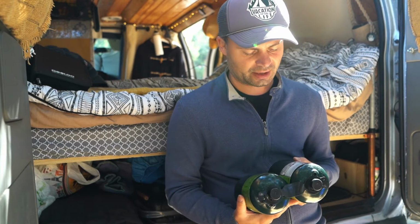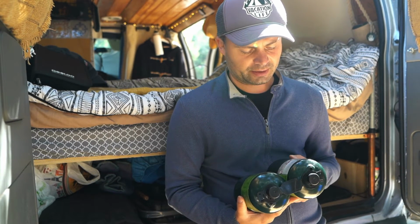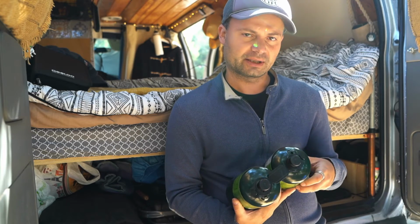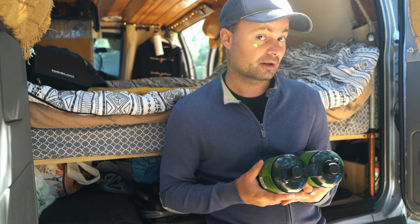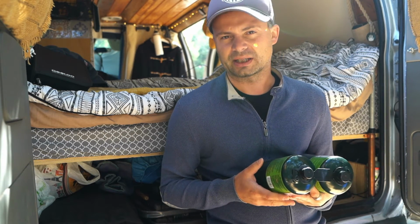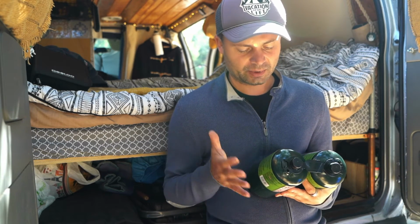I know they're not the most planet friendly. The ones that they did put out that you can recharge, and they're about this size, have mixed reviews, and the last time I looked I couldn't buy them anyway, so this is what I use for now.